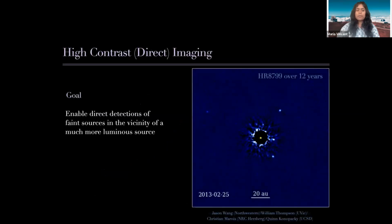So many of you may be familiar with this. High contrast imaging is a technique that helps us directly detect faint sources such as planets and circumstellar disks, which are very close to bright stars. Here you see the HR 8799 planetary system with its 4 planets, which are visible thanks to this technique.